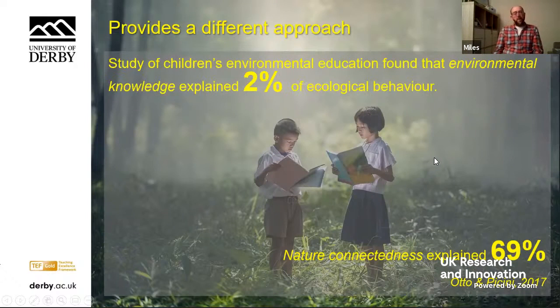I think many interventions, particularly with children, have been around environmental education and increasing the levels of environmental knowledge to increase pro-nature behaviours. And there's one study in particular that illustrates this kind of different approach that we can take.